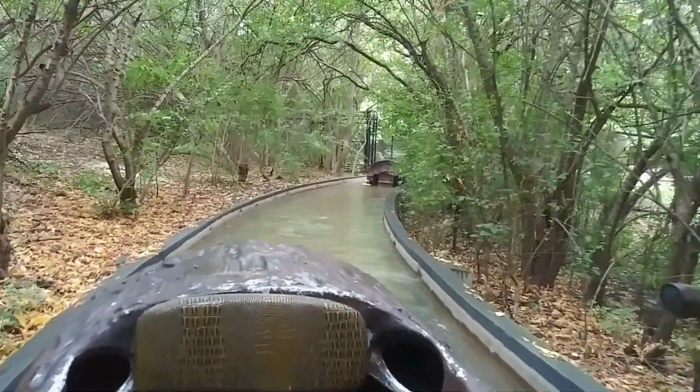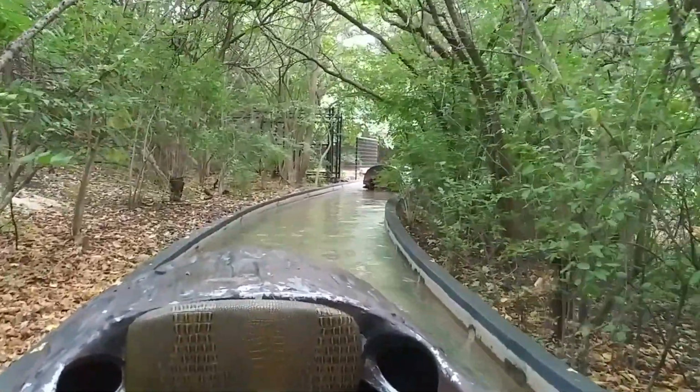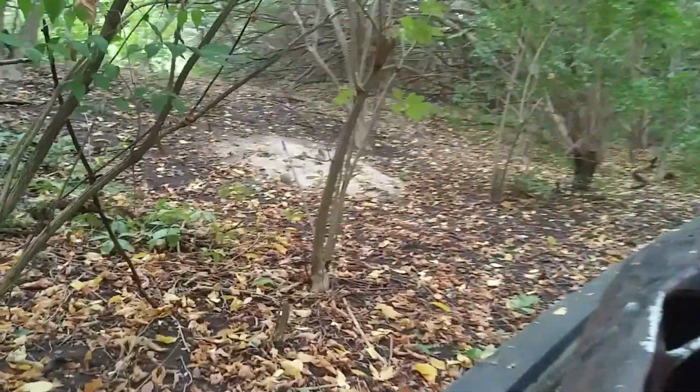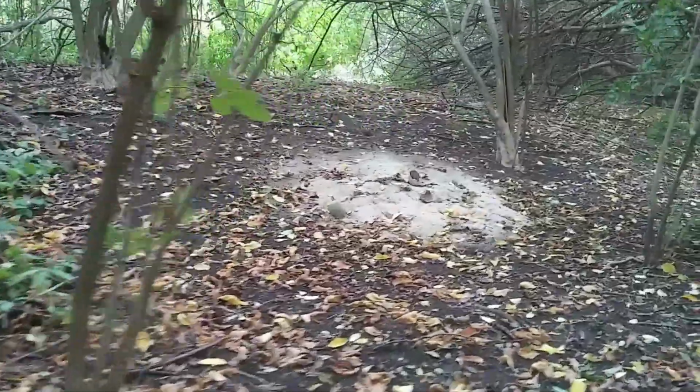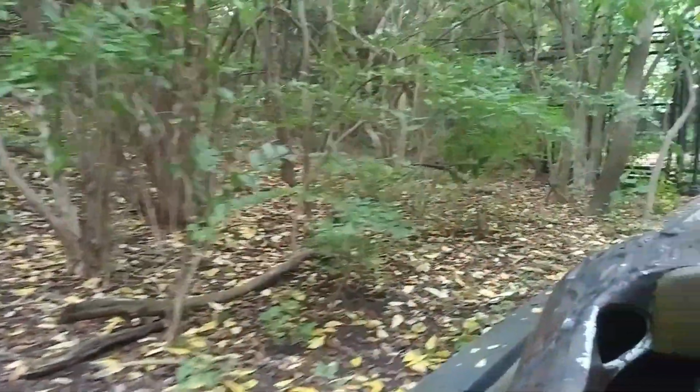The good thing is the trees block all the wind. On the left, that looks like an old crocodile nest from last season. Wouldn't it be exciting to find one of the youngsters on our trip? Look, on your left, that looks like an old crocodile nest from last season. Wouldn't it be exciting to find one of the youngsters on our trip?